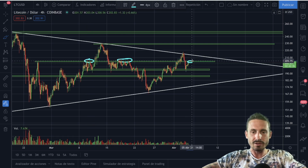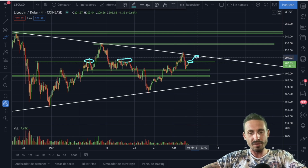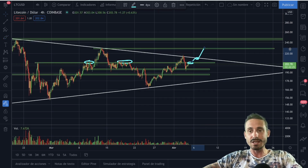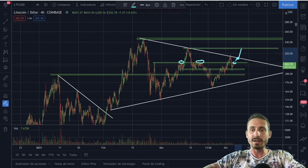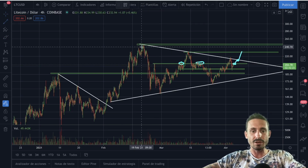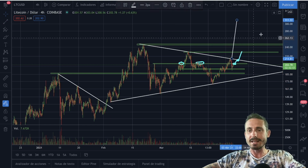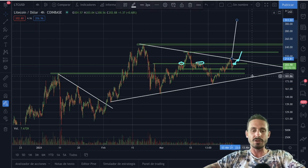Okay, now we are going to struggle to get above this. Once we get above again, you know, fourth attempt, very, very likely we will break to the upside to come and retest this resistance before we continue to the upside, which the measured target from the symmetrical triangle, guys, you know it, I've been saying it before, it is over the $310 range, as you can see here on the chart.